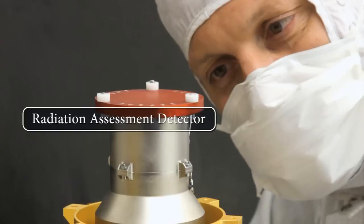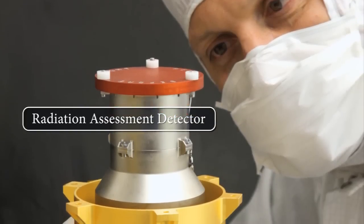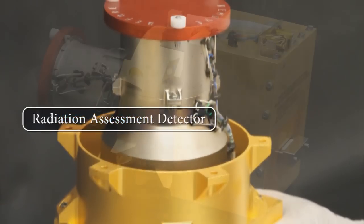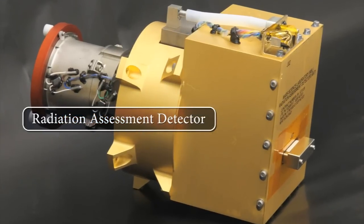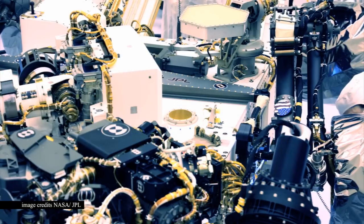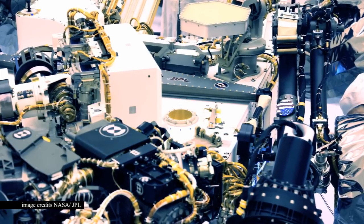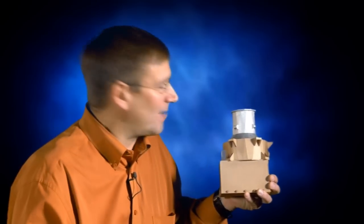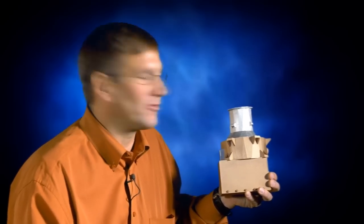ability to sustain life. Southwest Research Institute led the development of the Radiation Assessment Detector, or RAD. RAD is an energetic particle analyzer which will measure both charged particle and neutral particle radiation, both on the surface and in space. RAD is about the size of a coffee can and weighs about 3 pounds and has the capability of many instruments on Earth, which are about 10 times the size.